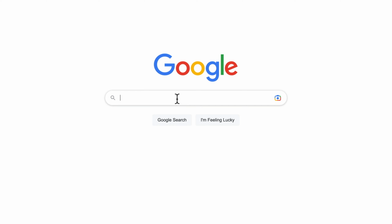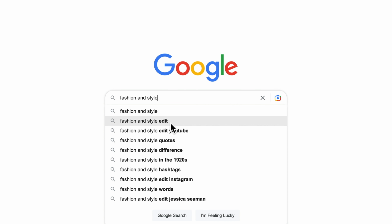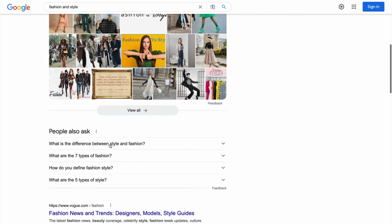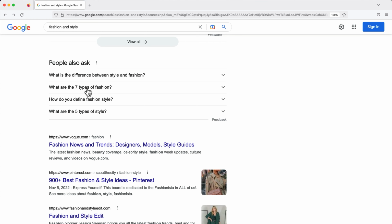You can start your research by simply typing your topic in the Google search bar, paying attention to what auto-populates. This will give you an idea of what people search for on Google. Also, pay attention to the People Also Ask section on the search results page to get an idea of questions people are asking about your topic. You can look even further into blog articles about your topic by looking at the comments section to see what people are saying about the topic.